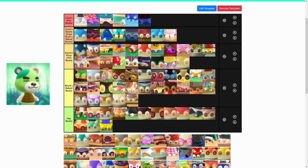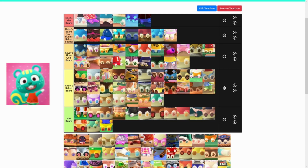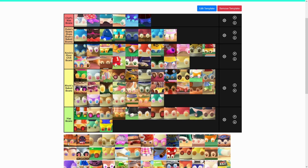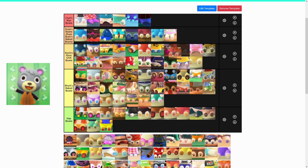And I think following Murphy, we're gonna also put Nate here. And we're gonna put Nibbles here. All three of these are getting a spot into Brett's baked beans. Oh wait, Olive, I'm trying not to be biased, but Olive is one of my favorite villagers on my island. She's so precious. She's so cute. Now, the question is, do her beans get a ranking at the top?